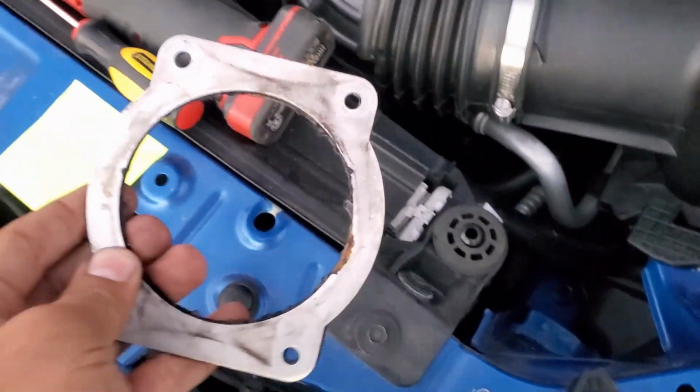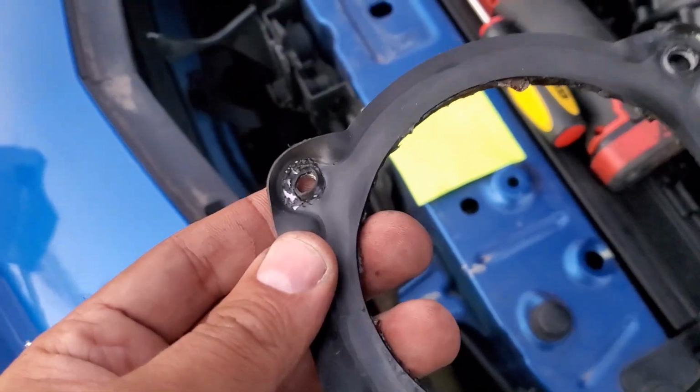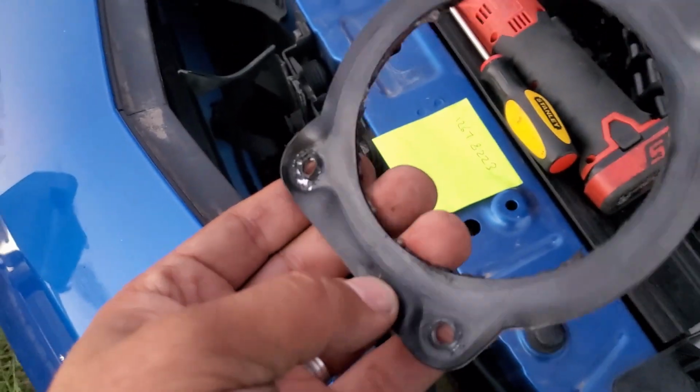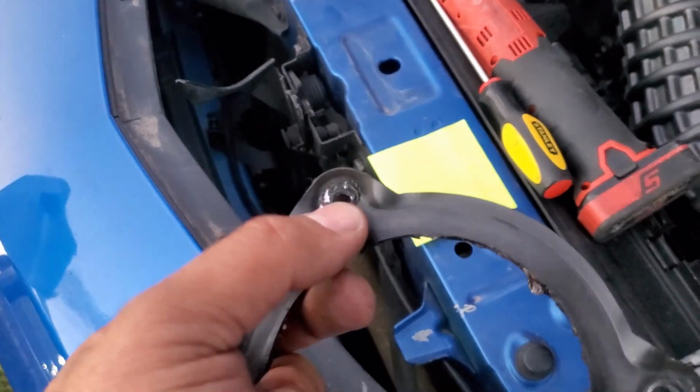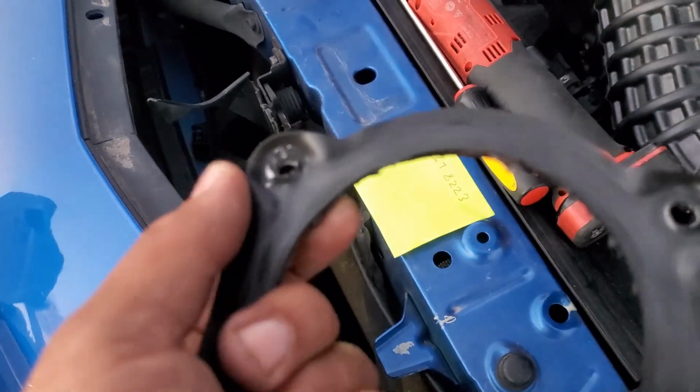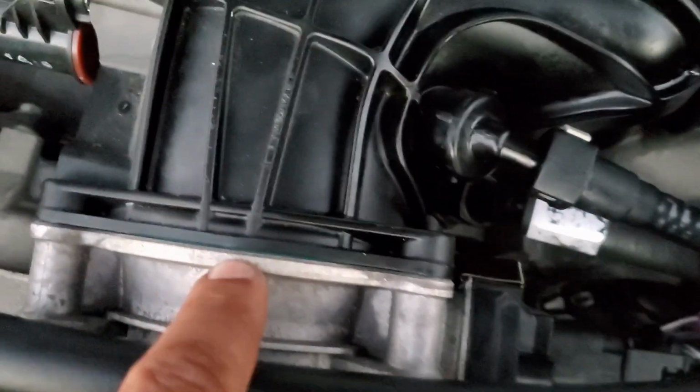A couple of notes. I decided to ditch this for now because it's not in the greatest condition. Look, it's really used, and you can even see the marks of this could leak. This could definitely leak. So this one is sitting perfectly. I can still see the seal that we put.